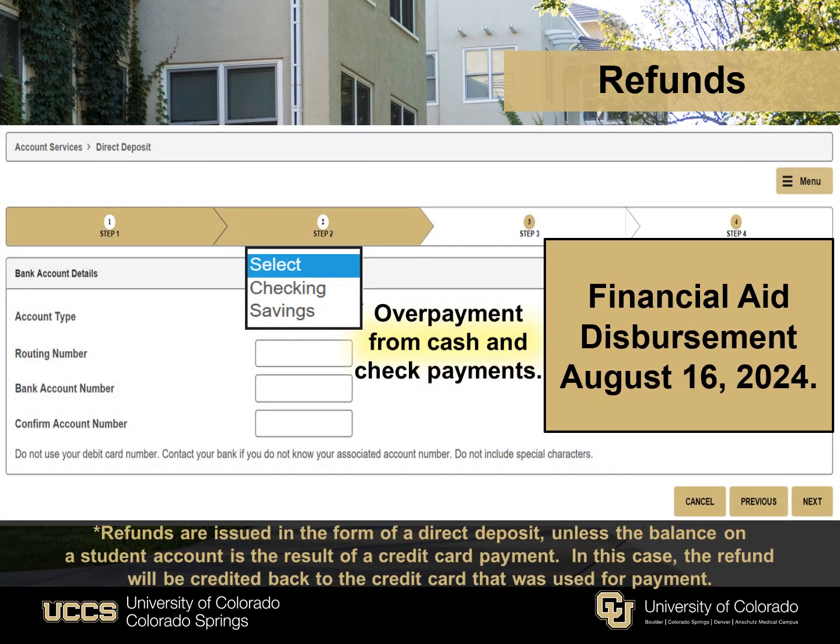To finish setting up your direct deposit refund account, select which account you want the refund to go into, whether it's your checking or savings account. Just type in your bank's routing number and your account number.